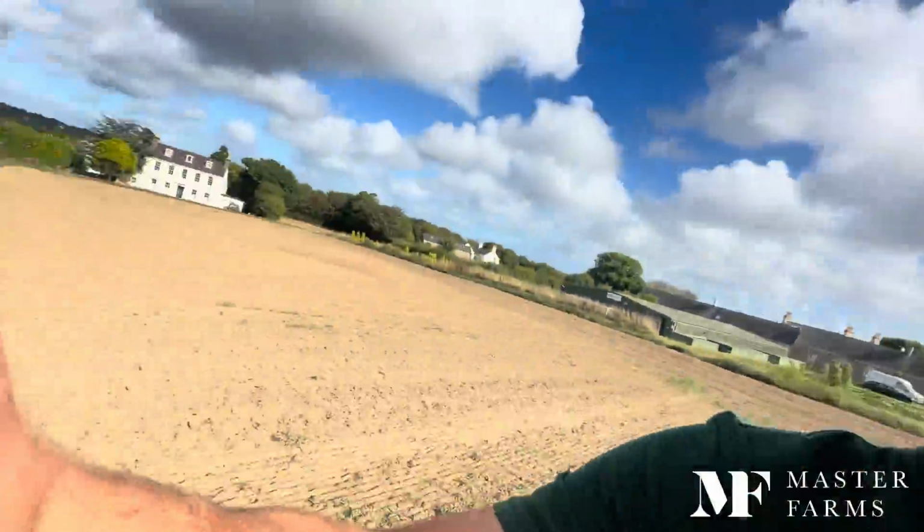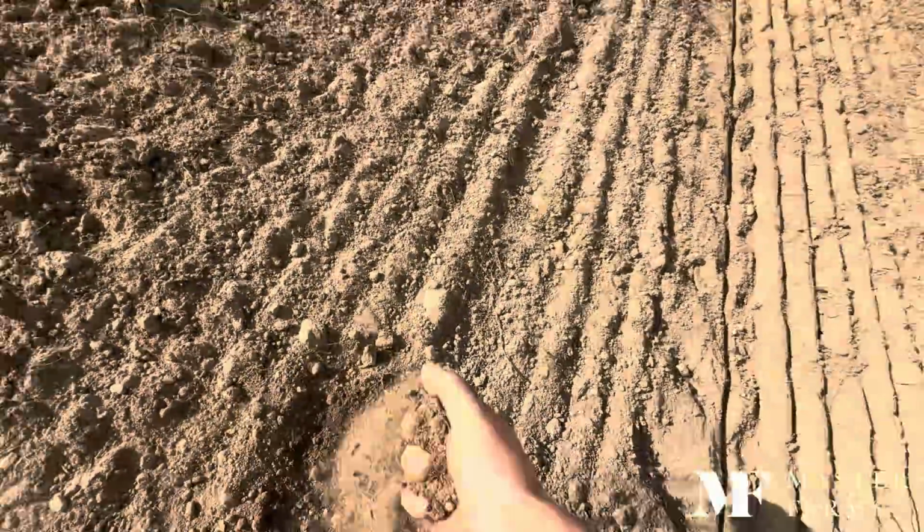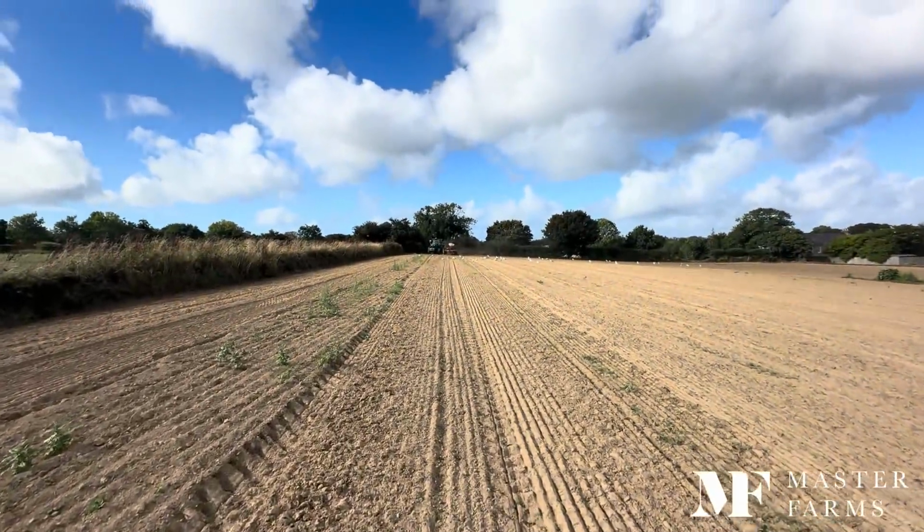So we're busy reseeding. It's dust, it still is dust. We've had 12 mil of rain this week. So I haven't done many videos, but we've finally got a bit of moisture. We've been waiting a while to reseed.